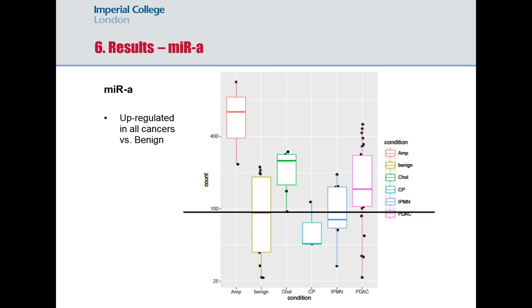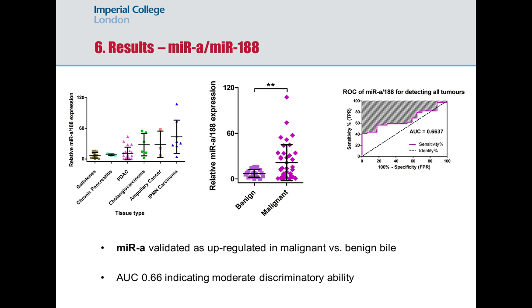Here you can see the box plot for microRNA A. Below the black line are the benign cases, and above the line are the malignant cases. So, as I said before, we wanted to validate this data that we obtained from the nCounter microRNA Expression Assay, and to do that, we performed reverse transcription quantitative PCR.